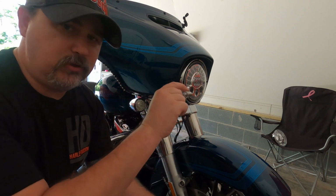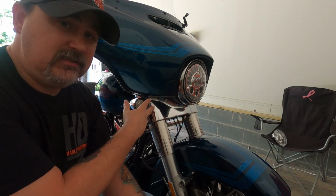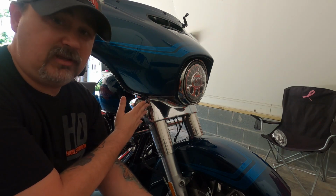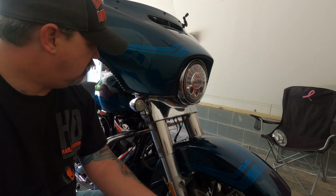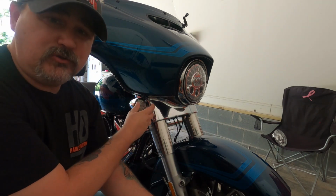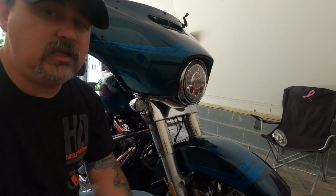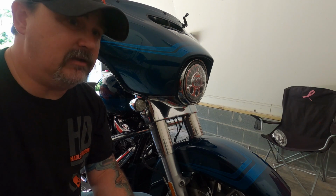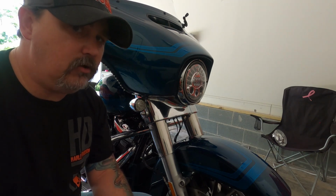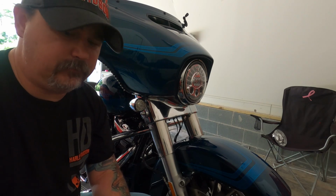This bulb, you push in, you turn, it pops out. The whole Custom Dynamics piece sits in here. You don't really have to do any wiring other than, again, push in and turn. And then you put your turn signal cap on there and you are done. And it works flawlessly. Again, difficulty very low, and another product from Custom Dynamics I would highly recommend.